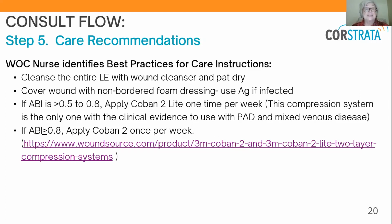Coban 2 Light is an appropriate type of compression that can be used, and it is the only compression that has clinical evidence to support using in patients who have an ABI as low as greater than 0.5. So this is a great option for us to have for some of our patients who have needed compression, but they couldn't get it because of their mixed disease. If the ABI is greater than or equal to 0.8, then just a regular Coban 2 dressing once a week would be fine.